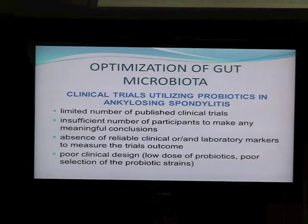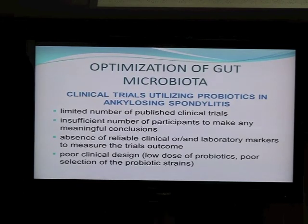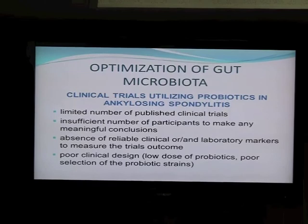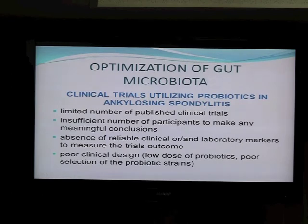Second, the number of participants to make any definitive conclusions was very limited. Design was horrible, and they didn't use any clinical or laboratory markers to measure outcome. They used basically joint pain as an outcome, and you cannot do that. And again, the design was also poor because they used low-dose probiotics, poor selection of strains, and so on and so on. So if you look at the clinical data from the trials, you'll be very confused.